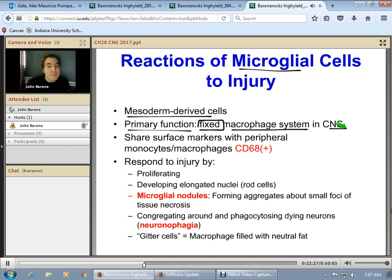Now, they have the same markers as all other macrophages. So monocytes, macrophages, they're all CD68 positive, and so are these cells. They're just macrophages of the brain. Now, when there's an injury, they're going to proliferate because they're going to eat the dying and dead cells. They're going to develop elongated nuclei. They become like rods. So the nuclei get long like rods.